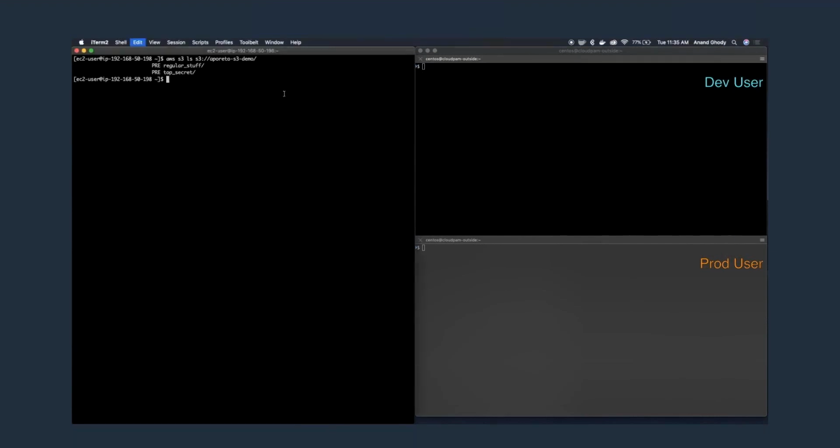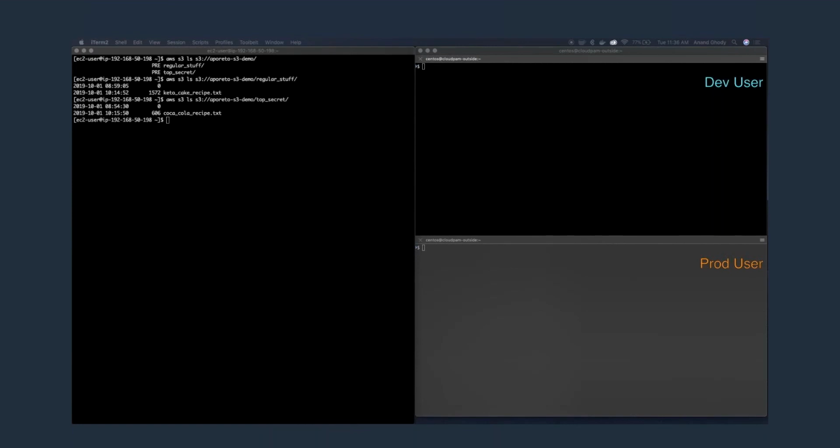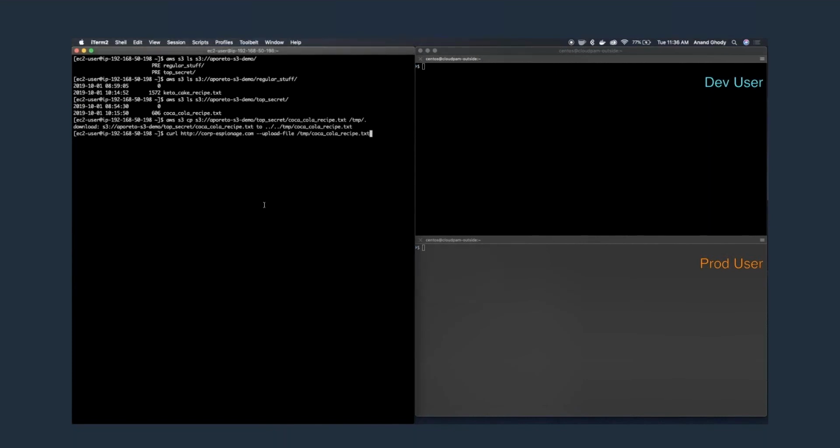And this VM potentially has an application that needs access to S3. So as a user, when I log into this VM, I can now potentially start to list what things are there in S3. Just for kicks, I have a keto cake recipe here, and oops, I have a top secret Coca-Cola recipe that I have access to, and you don't want your users to have access to this sort of information, right? But as a VM, I've given it the privileges and it's able to access those sorts of things. What I've just done is copied over that specific sensitive data, and I'm able to exfiltrate this data because I have outbound access to another host machine, right? So those are potential issues that you can face in your environment.